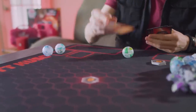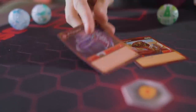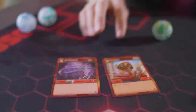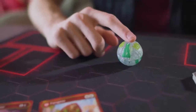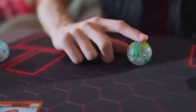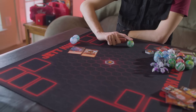Fangzor's native faction is Pyrus. You can see because it comes with the Pyrus character card and the Pyrus Diamond Evo. But for some reason, I think that was changed in the development process, and they thought Fangzor was going to be Ventus, so they printed him with all of the Ventus coloration. This is the only Bakugan currently that's totally legal to change the faction with paint. All right.